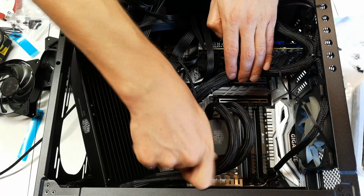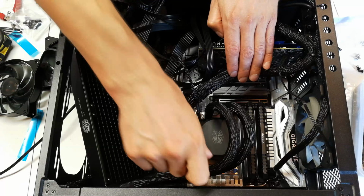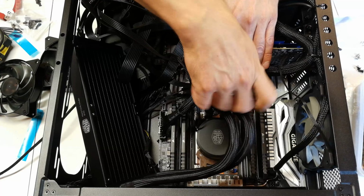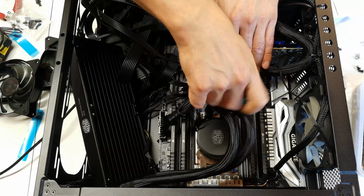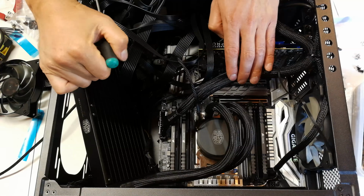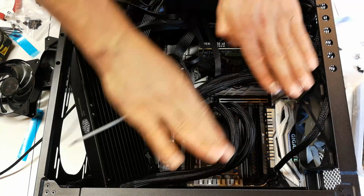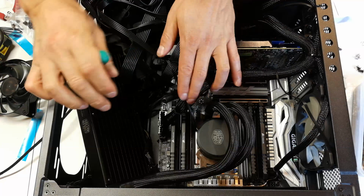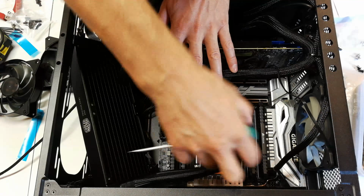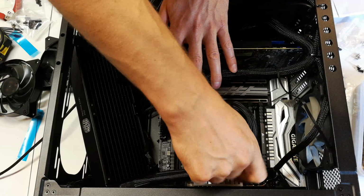Okay, there we go, 3 is in, and now we go to number 4. Then wait a few seconds. What happens is the silicone must slowly be squeezed out, if you will, and it actually will allow you to go back to number 1 and do about 2 turns.